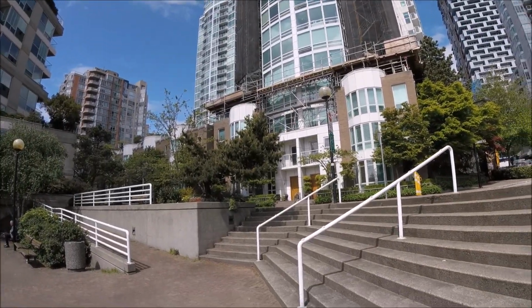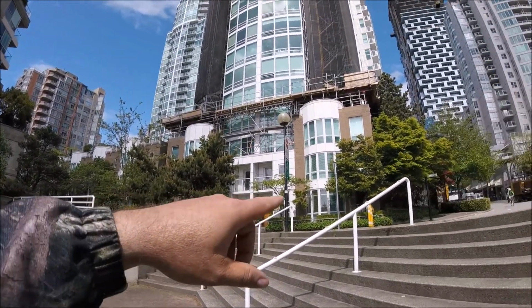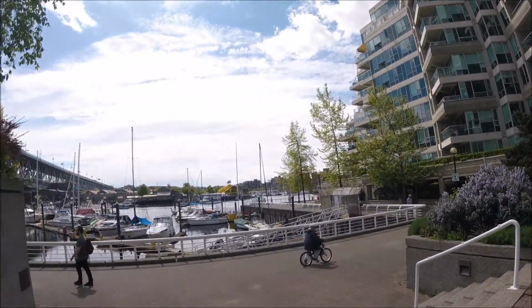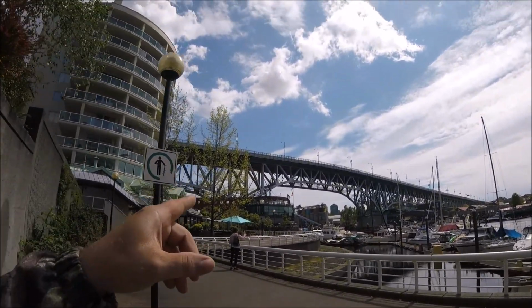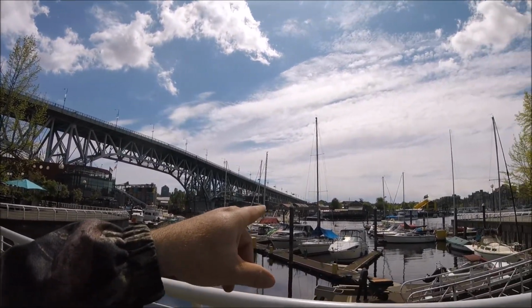Most of the land here is reclaimed. It's not original. It's been landfilled. So the shoreline could be like maybe the main road up there. Let's still check it out here. It's got a marina here. That's the Granville Street Bridge right there. And across that way is Granville Island.